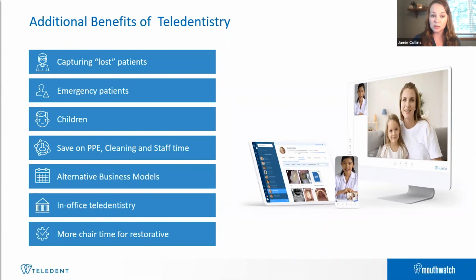I have oral surgeons that are using teledentistry as part of their consultation process, because the general dentist provides them with the cone beam, the health history, everything else. So at the end of his surgery day, he does consults and sets up his next surgeries with his patients, all via teledentistry, while his staff is wrapping up the office and everybody gets to go home a little bit sooner. It provides opportunities for alternative business models. You can really enhance your practice and your bottom line by implementing teledentistry.